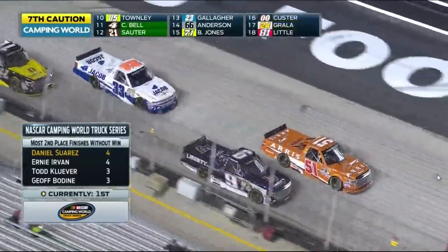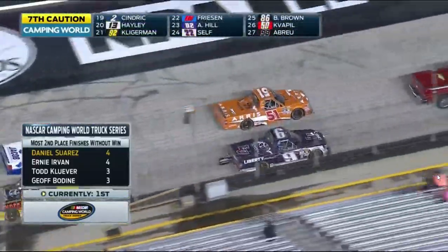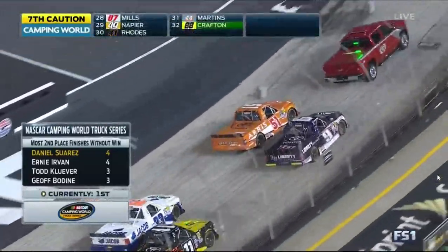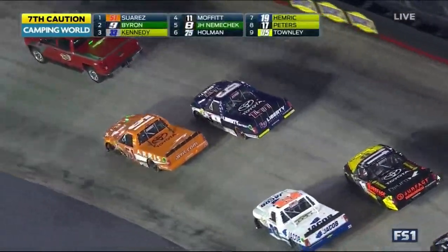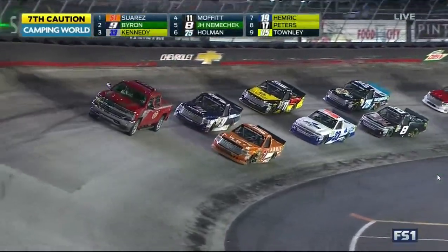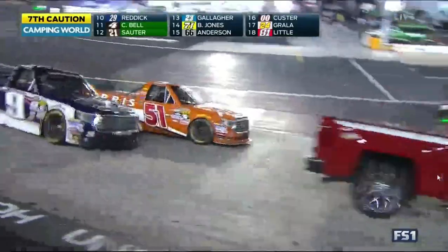Tonight, it's been racing side by side all over the place. And right now, Daniel Suarez is trying to take his name off that list of the most second-place finishes without a win here in the Truck Series. Yeah, he finished second in the Xfinity race here last spring, to a very dominant Joey Logano. So Daniel has taken to this track, one of the toughest in NASCAR, very well. Wouldn't be surprising to anyone to see him drive to victory lane tonight.